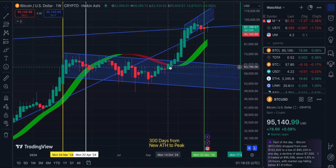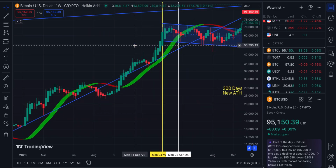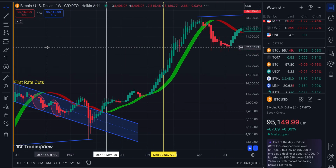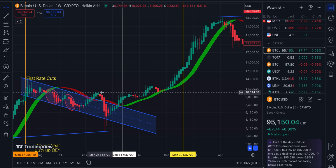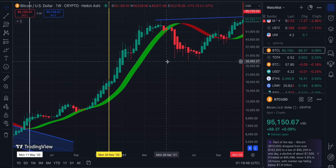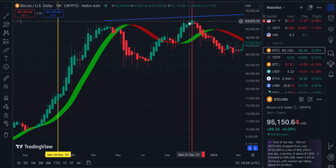So recently, a few months ago, we talked about if it breaks through this Hull suite indicator, we might see Bitcoin break out of its channel and get bullish. That's what happened. It got to the 1.618. Great. Let's go back to the last couple cycles and see what happened here. Did Bitcoin get under its Hull suite indicator? Well, it happened once and then twice at the COVID crash. Otherwise, it just bounced off of it once before going under, and this is when it had the second phase of the bull run over here.